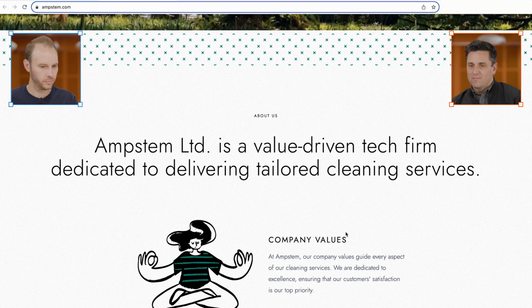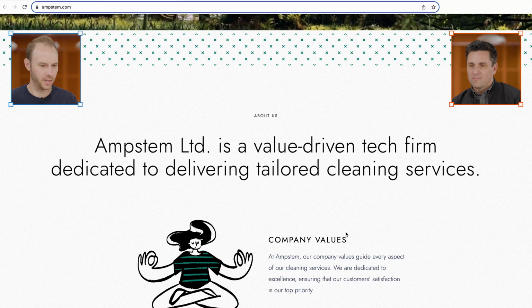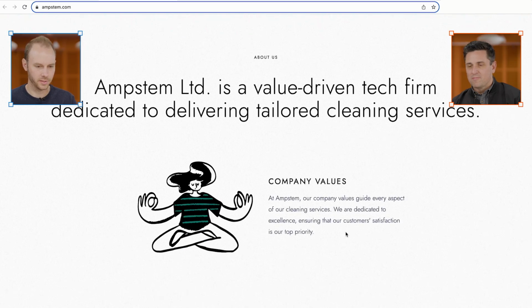Yeah. But I think the concept with cleaning services added and something that visualizes cleaning services would nail that delivery. But maybe it's outdoor cleaning services because they didn't specify. We'd have to scroll to find out. Clean garbage outside, litter. I don't know. Okay, well let's go back and check it out here. So, it's a value-driven tech firm dedicated to delivering tailored cleaning services.